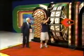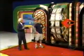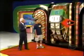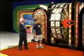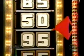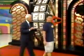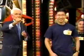Bing. Here goes the birthday boy's first spin. And his first spin is worth 95 cents. You don't want to spin anymore, do you? Absolutely not. You are going to be in the showcase, Bing, following this announcement.